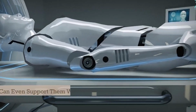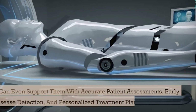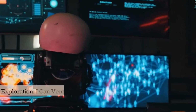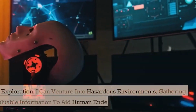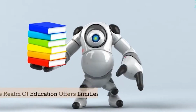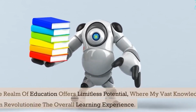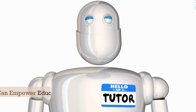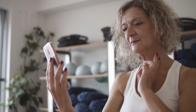Efficiency and workflow optimization. Electronic health records, EHRs, and digital patient management systems streamline administrative tasks, reducing paperwork and allowing healthcare providers to focus more on patient care. Remote monitoring and management. Wearable devices and health sensors allow for continuous monitoring of vital signs, chronic conditions, and other health metrics. This enables early intervention and personalized treatment plans. Reduced healthcare costs. Health tech solutions can lead to cost savings by reducing the need for physical office visits, preventing unnecessary hospitalizations, and optimizing resource allocation.